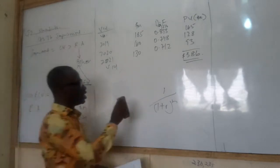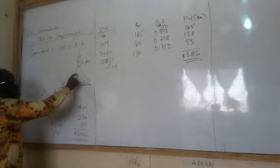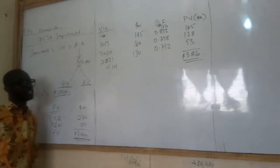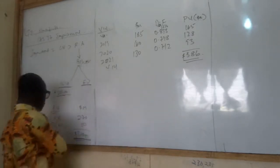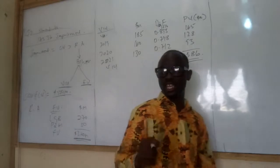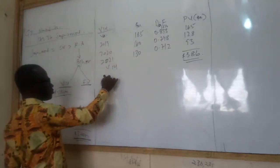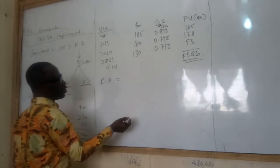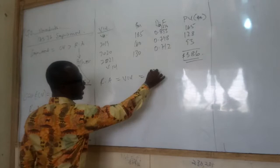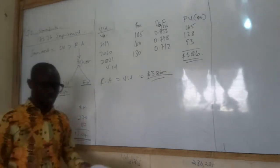If you compare, recoverable amount is the higher of value in use and fair value less cost to sell. Fair value less cost to sell is 320. Value in use is 386. So what is the recoverable amount? The recoverable amount will be equal to the value in use, the 386 million.